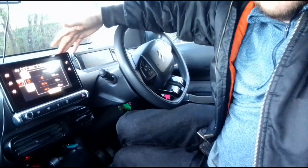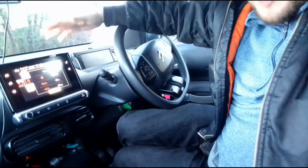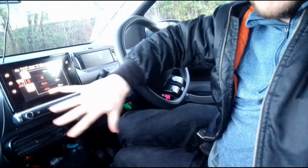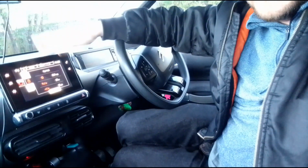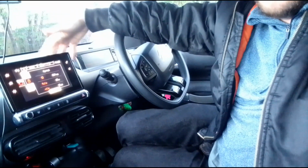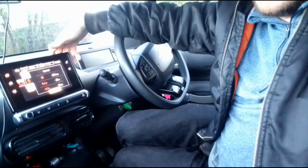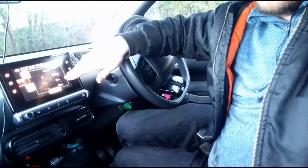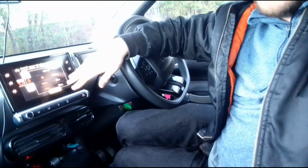I'm going to say I like the touch screen, and I'm going to explain why. So we have the touch screen here. Now, I've always been against touch screens, and I still have to admit I do not like the way it just sticks out like a tablet on a dashboard. But I like the touch screen on this because it's the basic entry-level version.